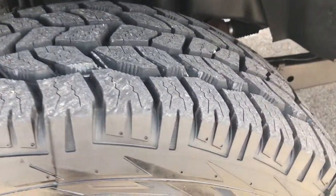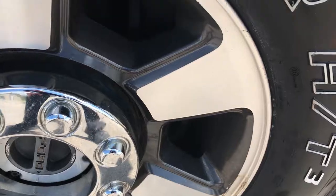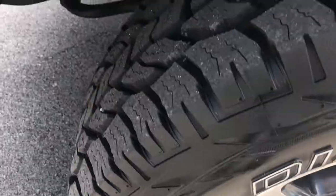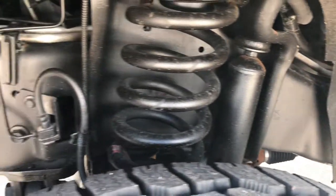This truck has brand new Cooper Discover LT275/65R18 tires, and they are on the factory painted and polished aluminum alloy rims. These tires are brand new. We put them on in our shop during our safety inspection. Frame and underbody is very clean on this truck.